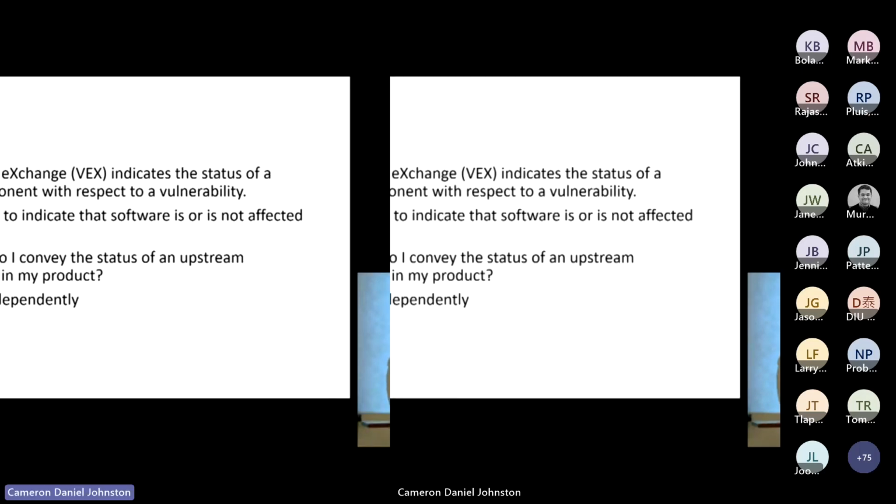VEX is designed to work with SBOM, born from it, but does not have to have SBOM. They can be done completely independently. And I'll say for myself, the reason I got involved in SBOM back when it started here was I work in vulnerability disclosure, vulnerability analysis, and I need to know what software is affected by the vulnerability. And most of us really want that as well. There are plenty of other use cases for SBOM. VEX really focuses on the vulnerability management use case.